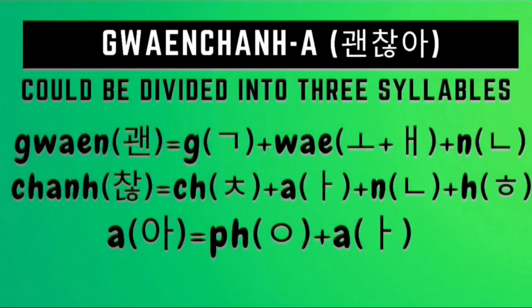How do we write 괜찮아 in Hangul? This is composed of 3 syllables. For the first syllable, 괜, we need to draw first a giok character, followed by an o character, followed by an e character, followed by a neon character. And as you would notice, the combination of the o and e sound led to the creation of the we sound. So that's it for the first syllable.